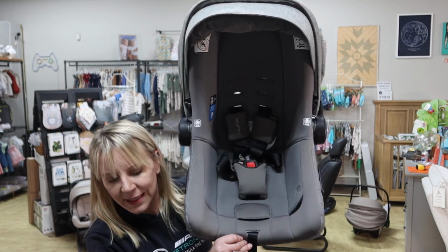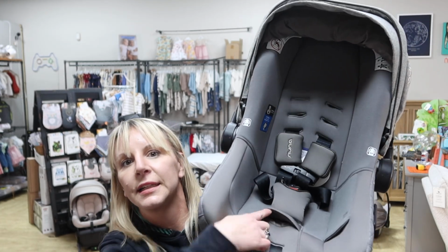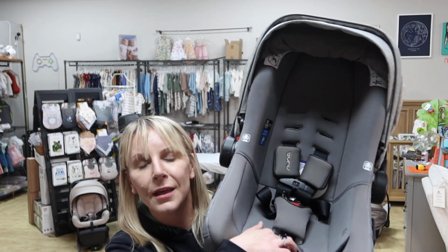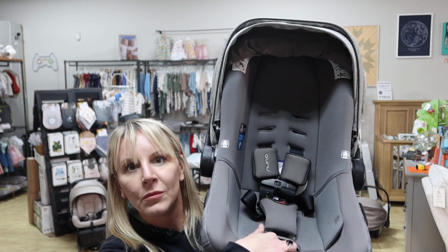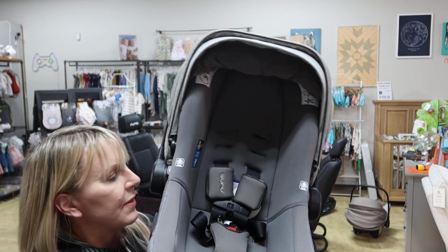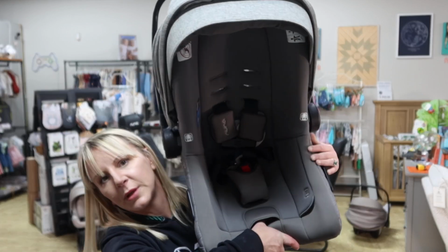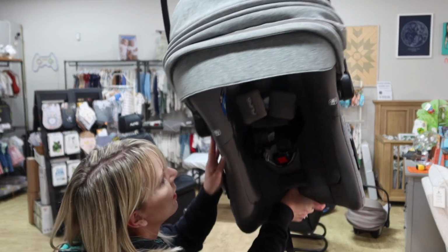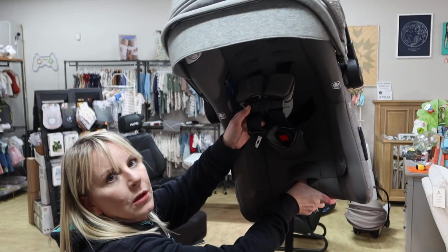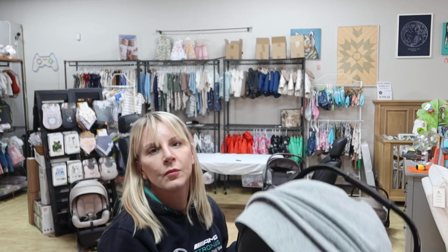There's a hidden mechanism under this flap. You cannot see it, it's sewn in there, but if you press, eventually you'll feel a little release mechanism. So you press on that, and then when you press on that, again, this is kind of hard to demonstrate, but when you press on that and you pull the harness, it'll loosen, just like that.